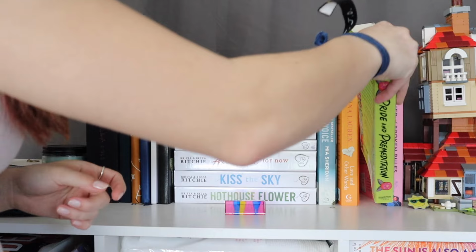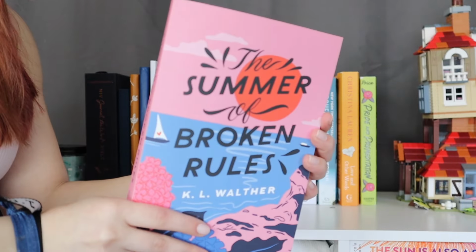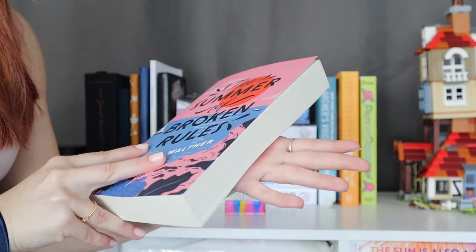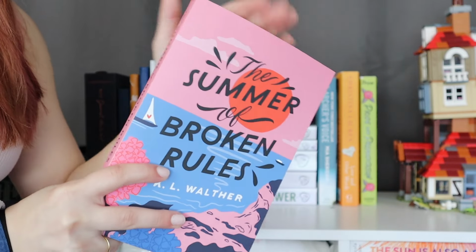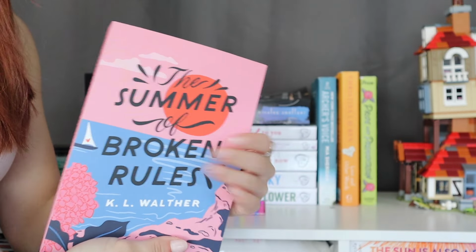So yeah. And then I also have The Summer of Broken Rules. Just look at this cover, gorgeous, amazing. I'm waiting to read this one whenever it gets more into summer, especially whenever I move. So yeah, because I'll be in the perfect place to read this.